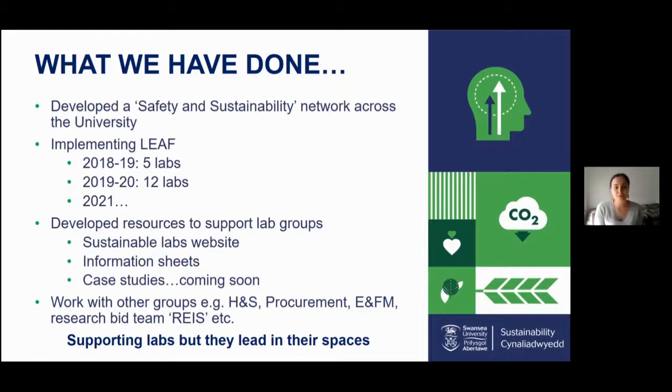It's also really encouraged us to work with other groups. I've already mentioned health and safety. We're working really closely with procurement at the moment. So I sit on their lab procurement group. We've just finished a tender on chemicals and we're currently working on a consumables tender. So there's sustainability questions and everything now. And these ones have been tailored towards the consumables framework that they'll be setting up.